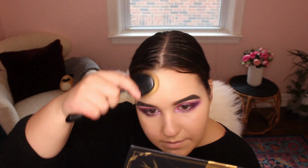I'm gonna use this brush. Ooh, that had setting powder on it. Okay, that brush has a purpose. So maybe I do need my brushes. I've got my skin on.